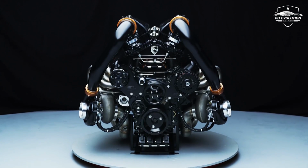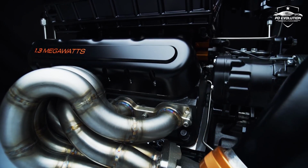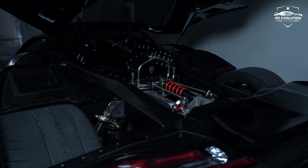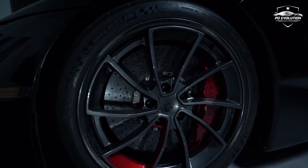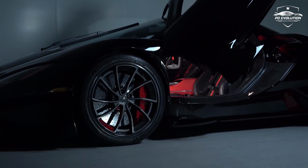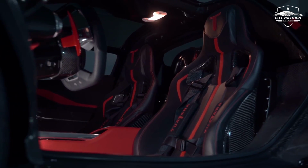The Tuatara is powered by a Nelson Racing-built 5.9-liter twin-turbo V8 with up to 1,350 horsepower on 91-octane pump gas and as much as 1,750 horsepower on E85. A 7-speed automated manual transmission built in Italy by SEMA sends power to the rear wheels. Just 100 examples are planned to be made.